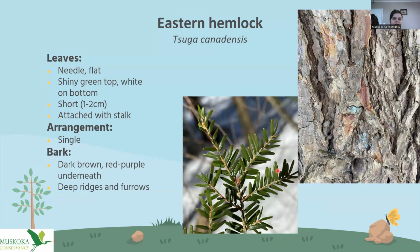In terms of the size, they're also considered quite short, only 1 to 2 centimeters in length, and they're attached with a stalk. So it's kind of hard to tell, but there's sort of like a little additional piece of leaf that connects them to the branch or the twig that they're coming off of. In terms of the bark, they've got rough bark with ridges and furrows.